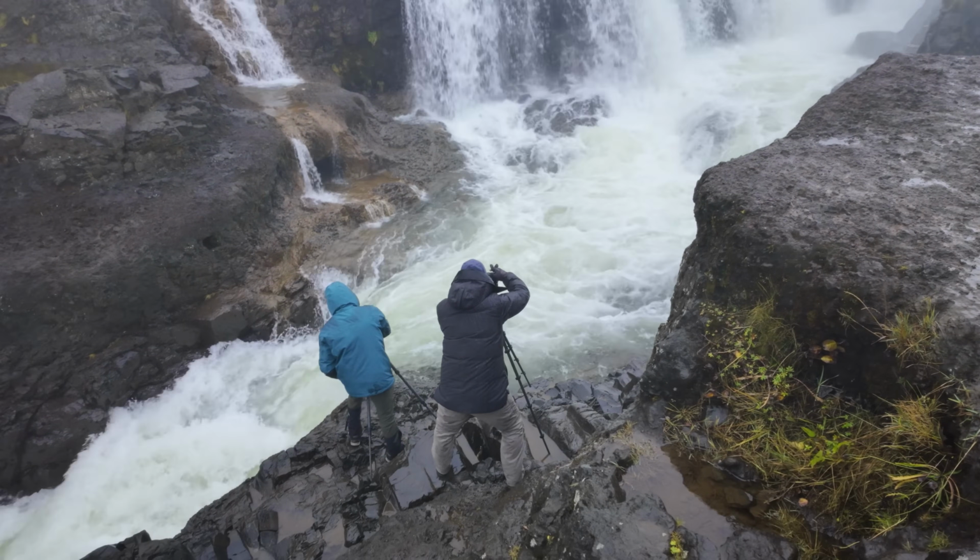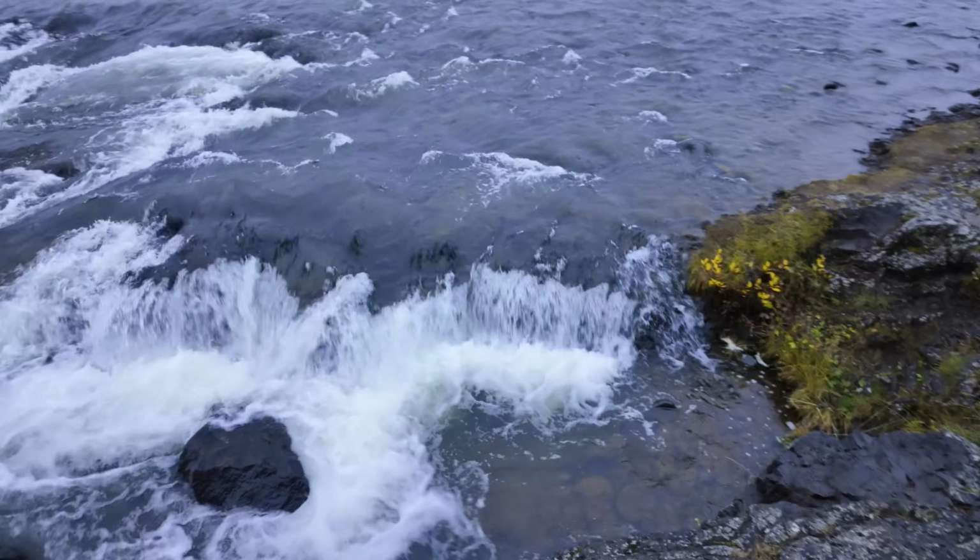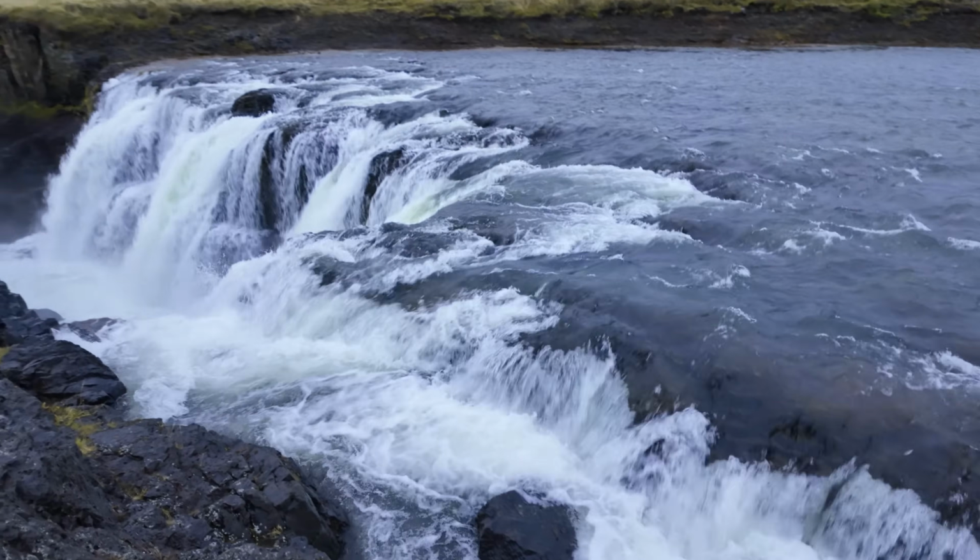Once we had got the shot, we headed up on top of the waterfall and focused on the smaller and intimate scenes with the rushing water and some autumn leaves.